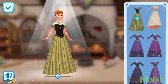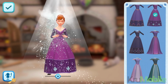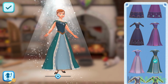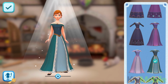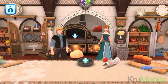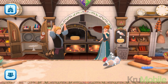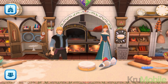Let's get creative! Perfect for a royal ball. Such royal style. Well done. The next step is to put the cake in the oven. All done. Time to take the cake out of the oven and decorate it with the icing bag. Perfect. Now we're ready for a grand banquet.